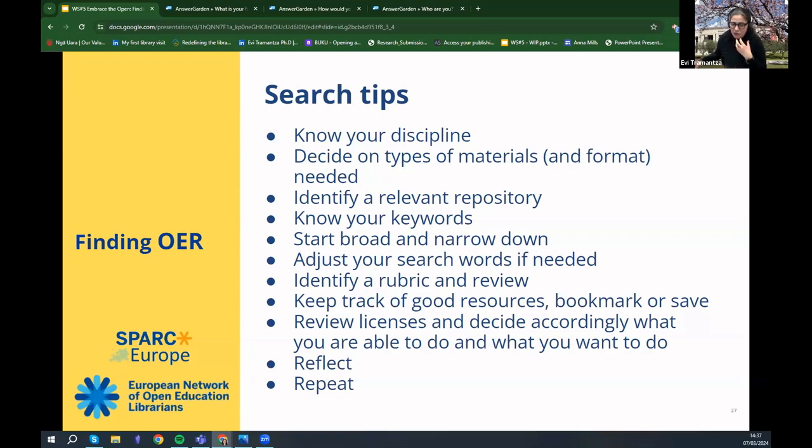It's always useful to start broad and then narrow down. Adjust your search words if needed. As with all research, it takes time, so very often we need to adjust. Search OER repositories and databases for any relevant resources. Identify a rubric and review the resources you've located for fit, currency, accessibility, etc.